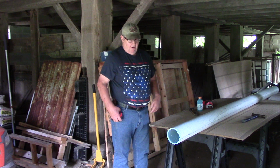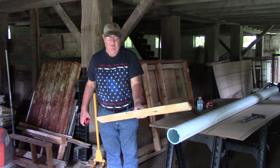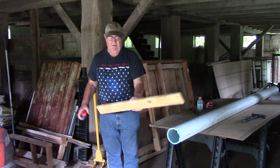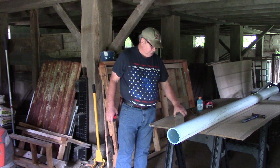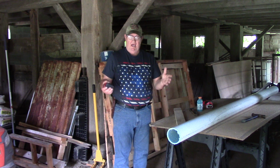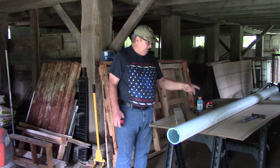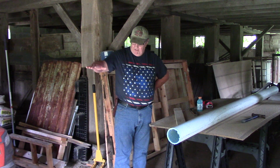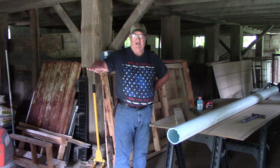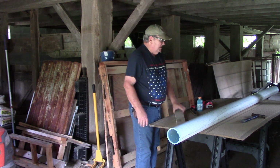So that might still work. I'm going to have to build my frame to go around the top of them, and I'm going to have to build a frame to go around the bottom to keep it steady. I might take another sheet of plywood and screw it on for a bottom. But I don't think those raccoons are going to be able to climb up that PVC that high. We'll find out. Let me do some cutting.